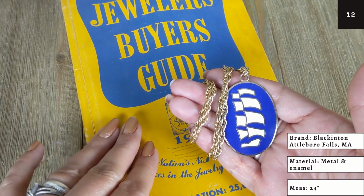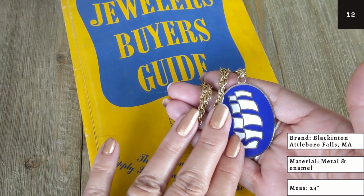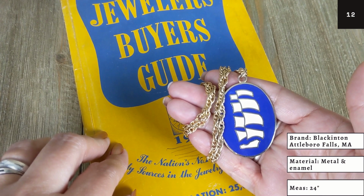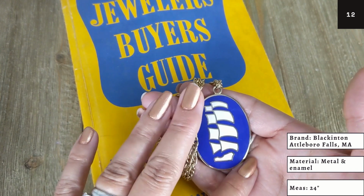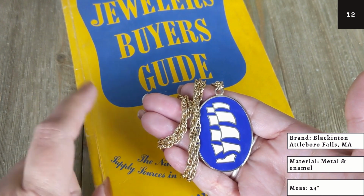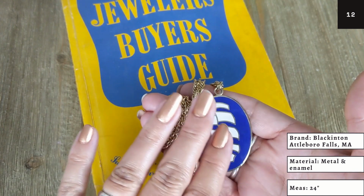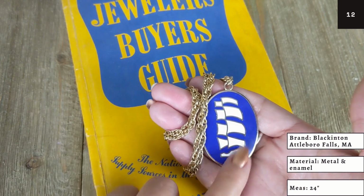Now, I did look them up online because you can't get everything from your books, right? So I went ahead and looked them up online. They do have a website, and it states that they started in 1852. Wow. And they are still in production today. So today they create all the badges for the police. It is so interesting. And they're at the same location they were back then. And today they create a lot of the enamel pins, badges, seals, buttons, you name it, fraternity, military, police, fire department. Oh my gosh, they create all kinds of stuff.